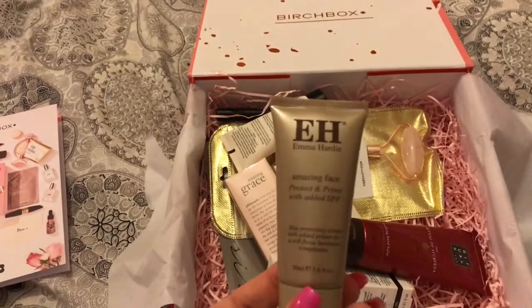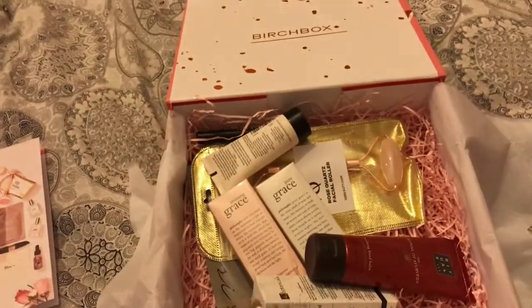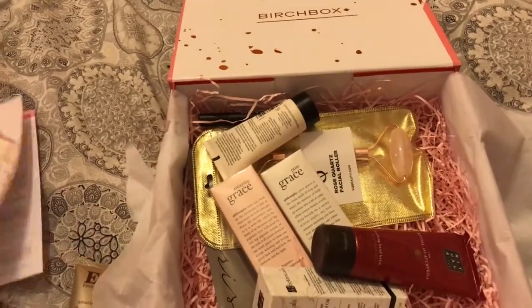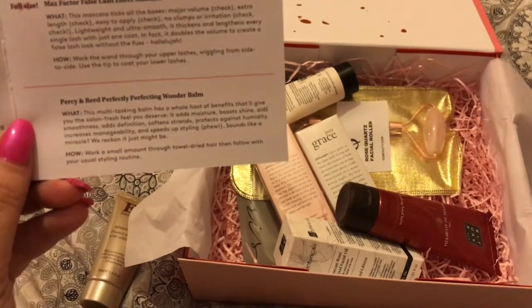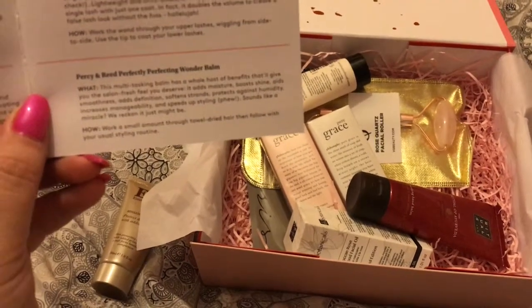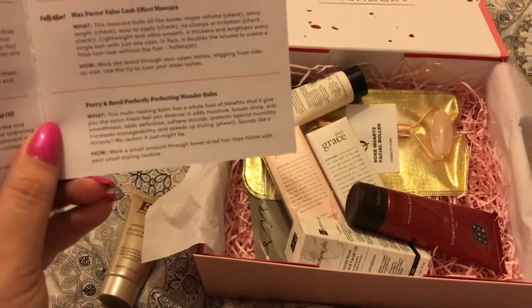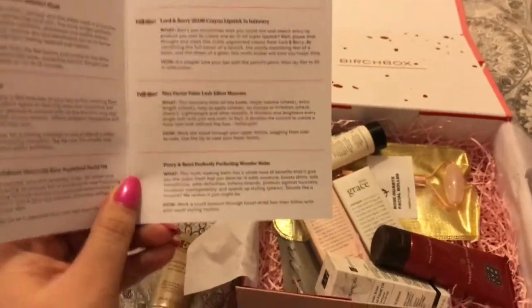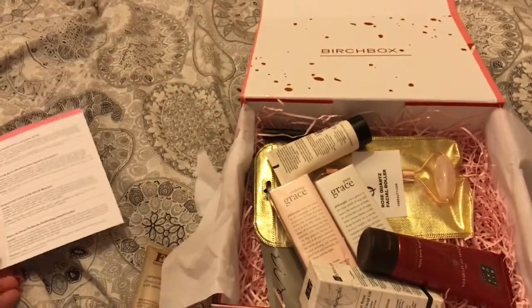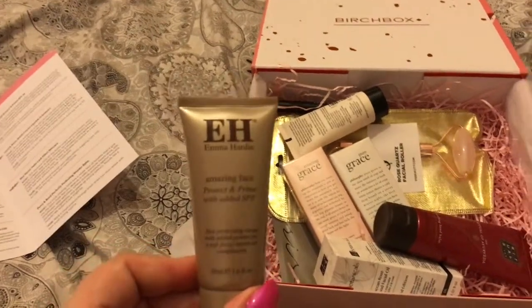Oh, Emma Hardy, Amazing Face, Protect and Prime with added SPF. I'll see what it says in here about that one. Right, so you apply liberally to cleansed skin, either alone or on top of your usual serum or moisturiser for added protection and hydration. It's not a full size, it is a sample size, 30ml, but still quite a good size, so I'm looking forward to trying that.